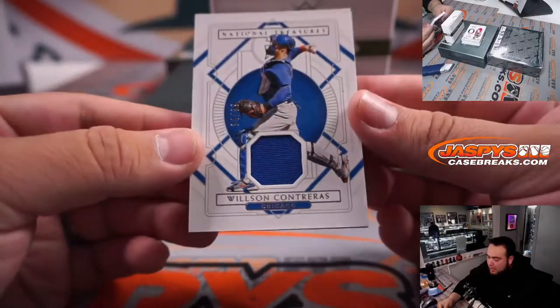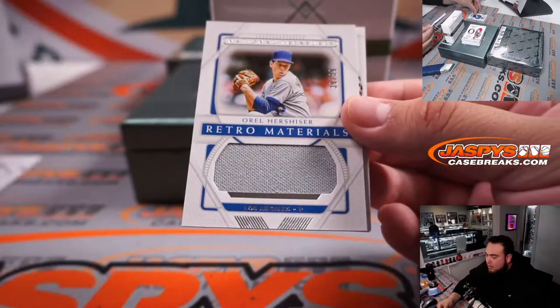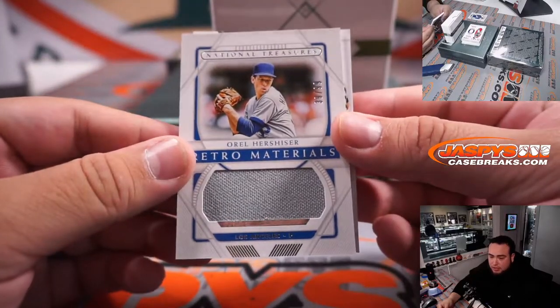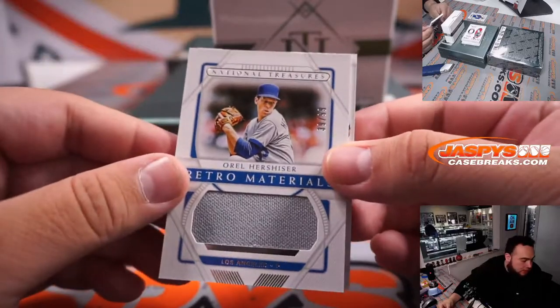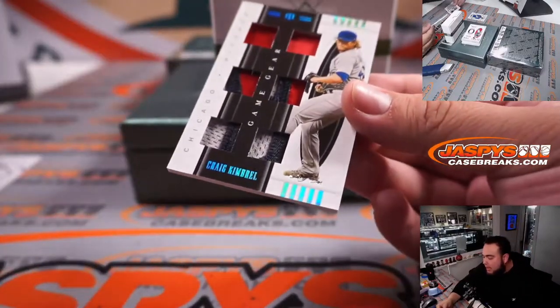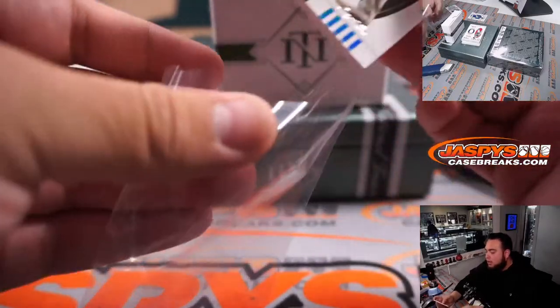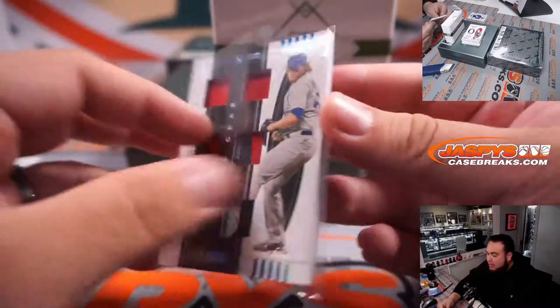All right, we have to 99, Wilson Contreras for the Chicago Cubs, that's Jonathan. Oral Hershiser for the Dodgers, that's part of the random number block. That's 39 out of 99. Spot 9 is going to Daniel. And a 1-of-1, Craig Kimbrell. Very nice. Looks like Cubs edition, baby. There you go, Jonathan.